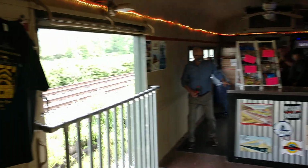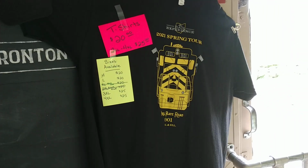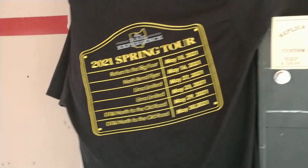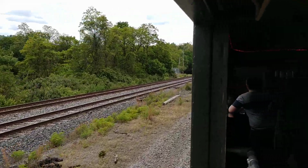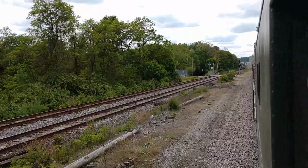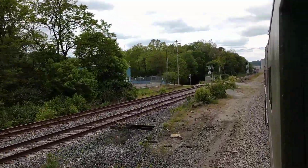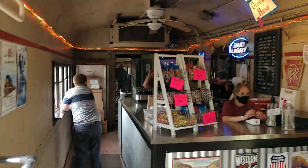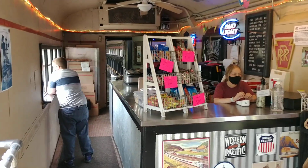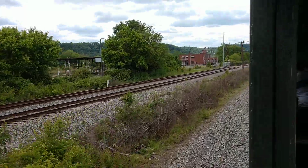Got the dining car, and they have the t-shirt for this excursion with the dates on the back. We're doing about 20-25 miles an hour, but these cars are rocking pretty good. I'm gonna grab my D real quick.